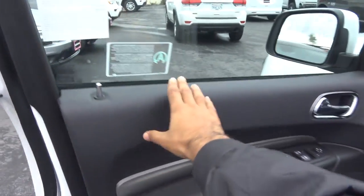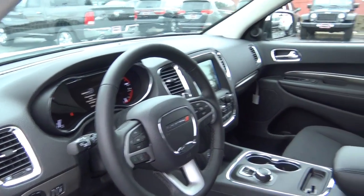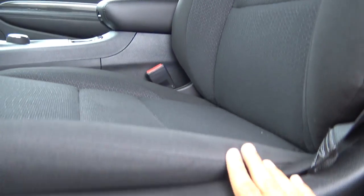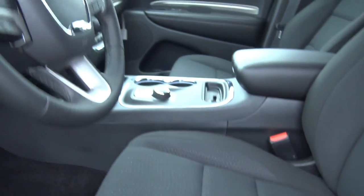And the trim of the Durango we have here is the SXT trim, more of a basic kind of trim level. You also do have a full-on black cloth interior and power driver seat with power recline as well as power lumbar.